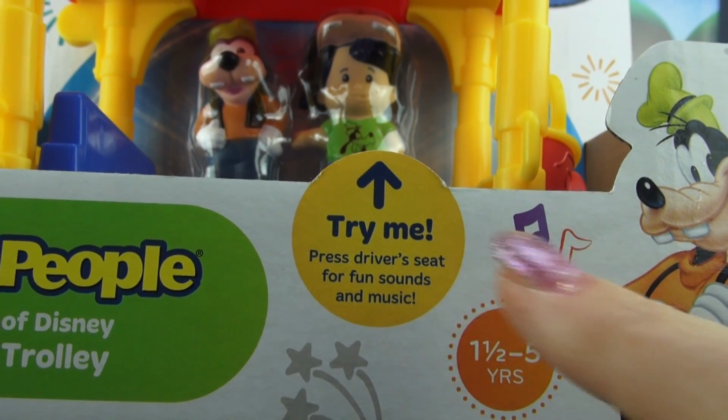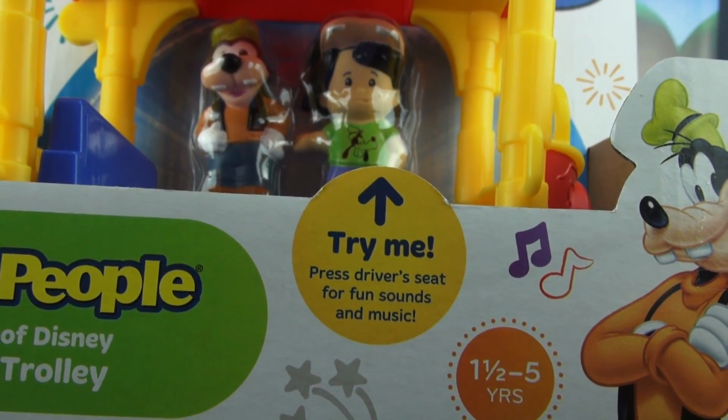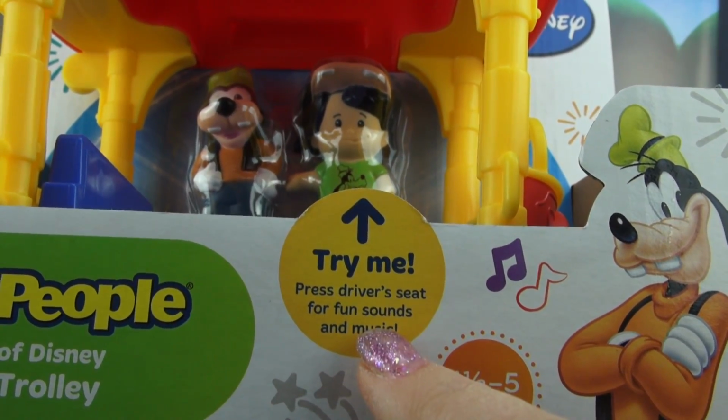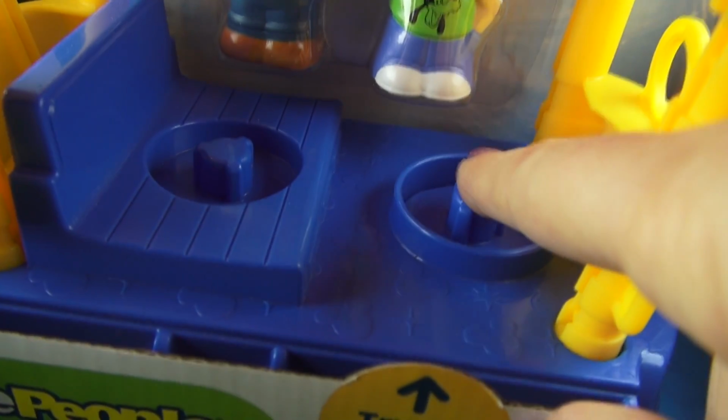This is a Little People toy, and it's called the Magic of Disney Jolly Trolley. When I go to the store and there's a sign on the box that says, Try Me, I love that because I like to try the toys out before I buy them. So let's see. It says, Press Driver's Seat for Fun Sounds and Music. Well, here we go.